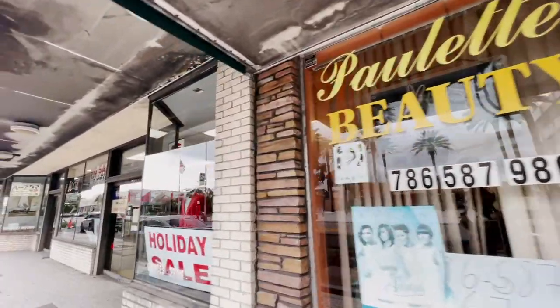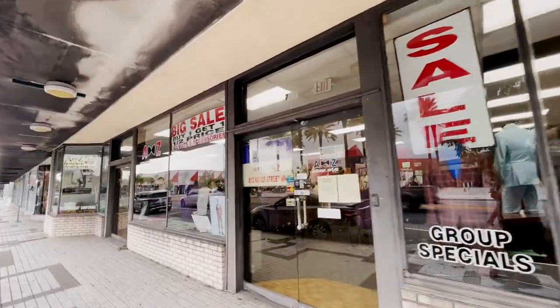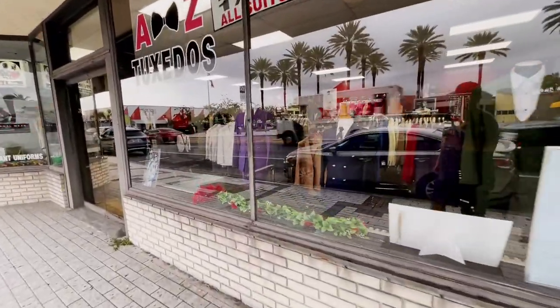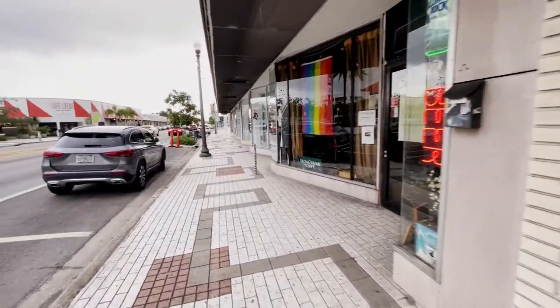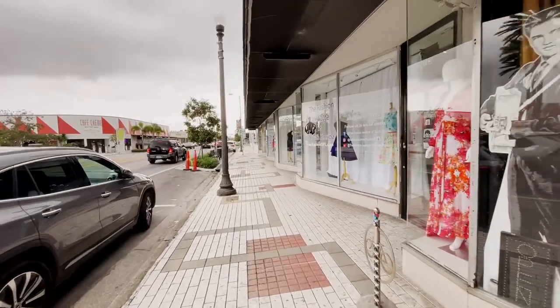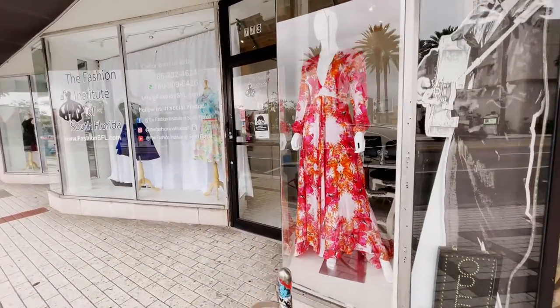Beauty salon. This is the A to Z tuxedo shop. Okay, Lady O. Chris, what do you guys think? Purple suit for the stream? Yeah, buddy. When I do the collab with Tom down in Brickell, I'll get the purple suit. That's fancy.